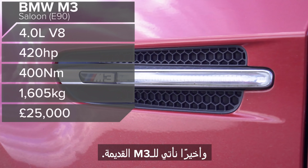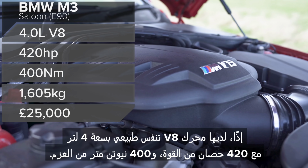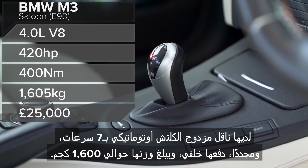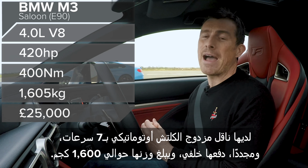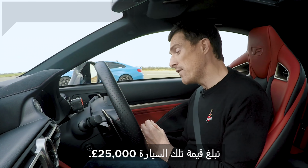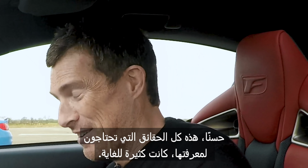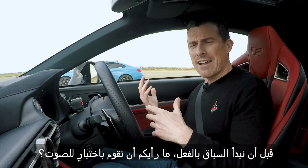Finally, we come to the old M3. So that has a 4-litre naturally aspirated V8 with 420 horsepower and 400 newton meters of torque. It's got a 7-speed dual-clutch automatic gearbox. Once again, rear-wheel drive, and it weighs in at about 1,600 kilos. That car, it's worth 25 grand. So that's all the facts you need to know. There's quite a lot of them. Before we actually race the cars, let's just do a sound check, shall we?